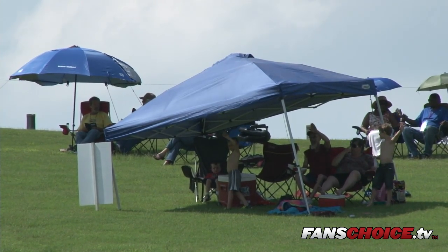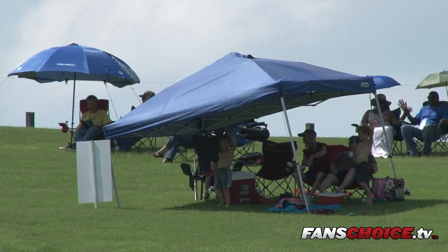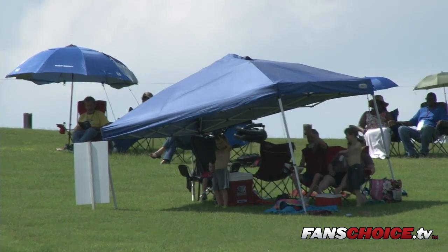Fans, hey guys, we see you. Young man, you got your shirt off. Be sure you got sunscreen now. Don't get burned up out there.